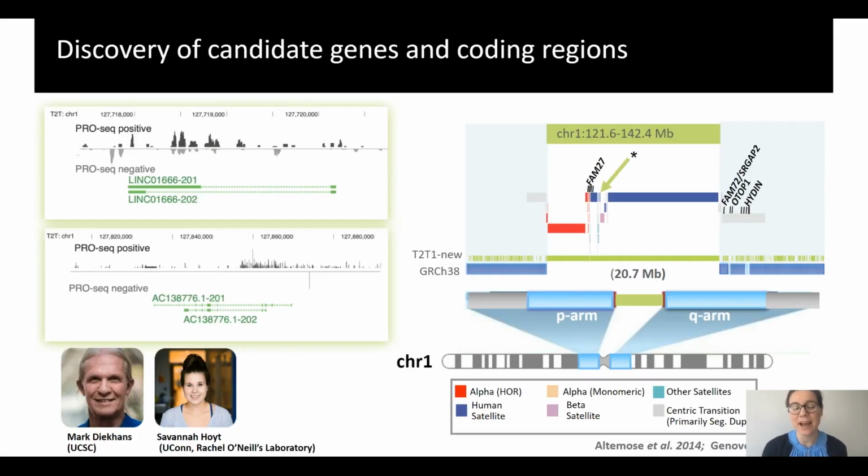For example, we've now noted the discovery of candidate genes and coding regions that now exist in centromeric regions. This is once again crediting the leadership of Mark Diekhans, who's been leading our gene annotation team, and Savannah Hoyt, who's been leading some of our transposable element annotation, as well as leading PRO-seq, where we're finding examples of gene bodies that exist in centromeric regions that have evidence by PRO-seq for having polymerase read-through.